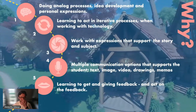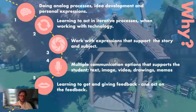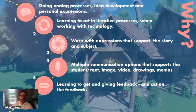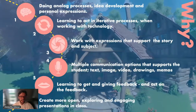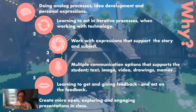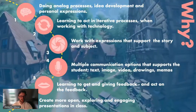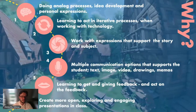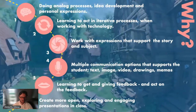But these projects are also really, really good for creating feedback cultures in your class, where you can work over a longer time with the projects for a better product in the end. And this is also something you should do in your own class, if you ask me: to do more exploring and engaging presentations when kids and students have to show their projects to their teammates and you as teachers.